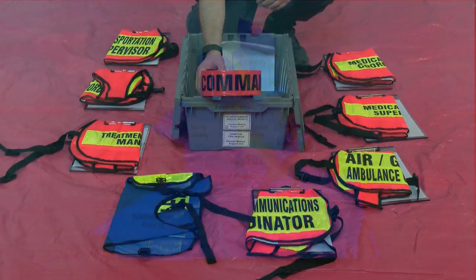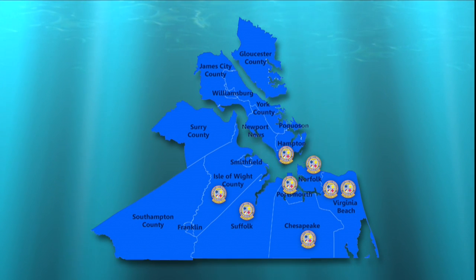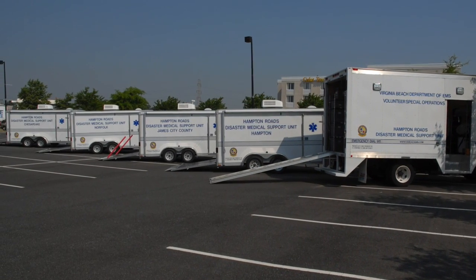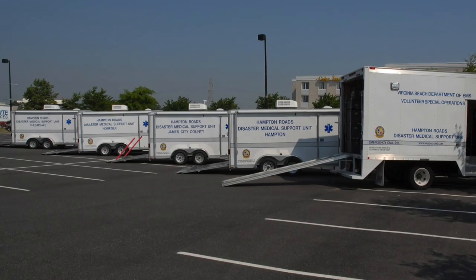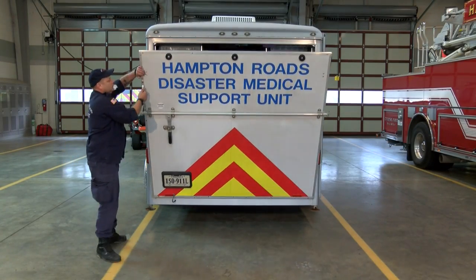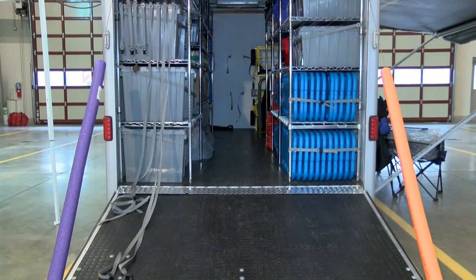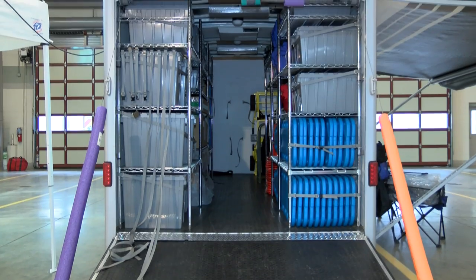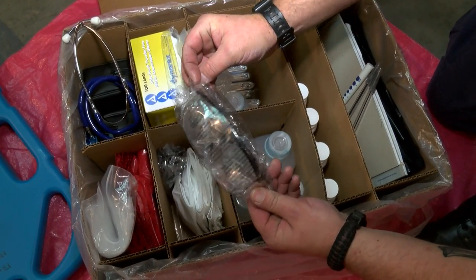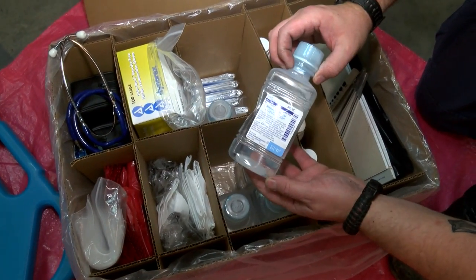The 11 disaster medical support units are positioned throughout the Hampton Roads region to provide standardized supplies and equipment for emergency services personnel to use when large complex incidents overwhelm daily use resources. Each of the 11 disaster medical support units are organized exactly the same to provide familiarity and promote ease of use across the region. Standardized equipment, supplies, and packaging assist incident commanders determine the number of DMSUs that would be needed to support an incident.